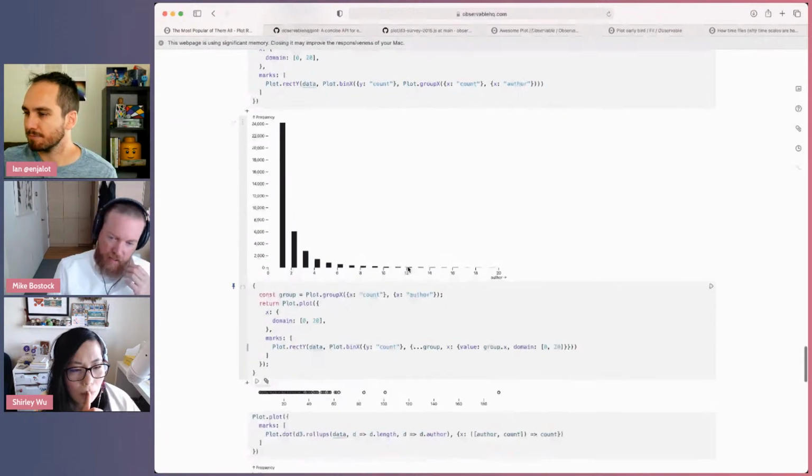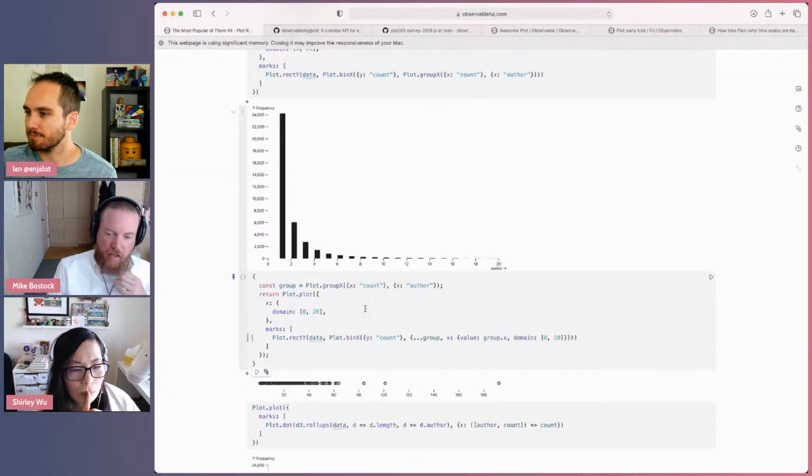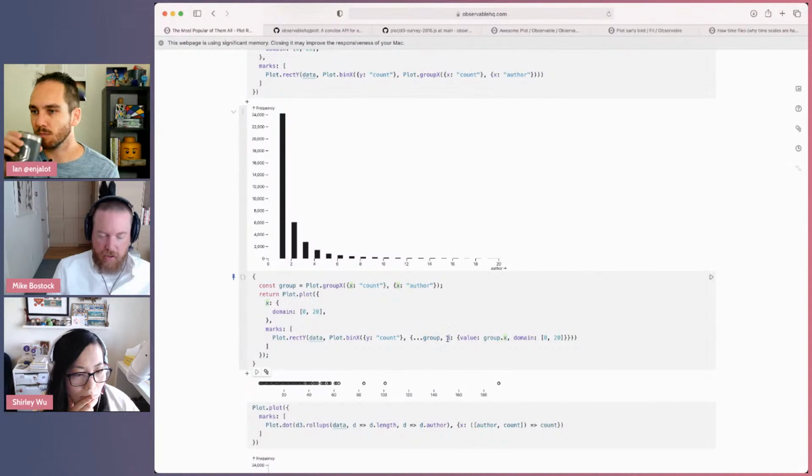Yeah, so that's the other way that you would do it. It's a little weird when you're composing these things because you don't have the channel names exposed, like the X and Y. And remember, we did this before: if you're using bin, often that X value is just the name of the column that you want to bin on. In this case, it's a derived column though, because that column came out of this group operator. So what I'm doing here is treating them like objects and pulling out the group.x so that I can then pass in that domain option.